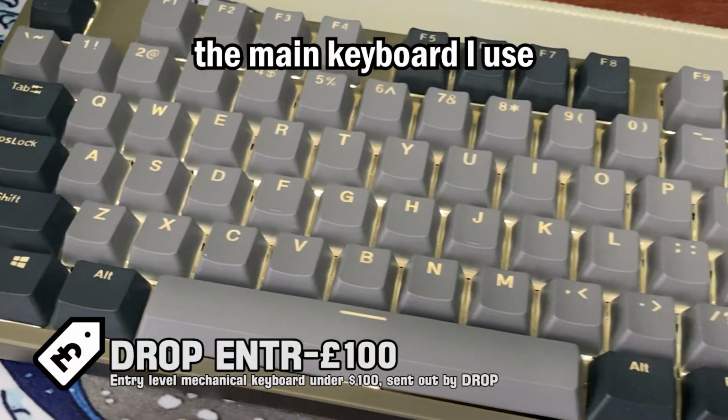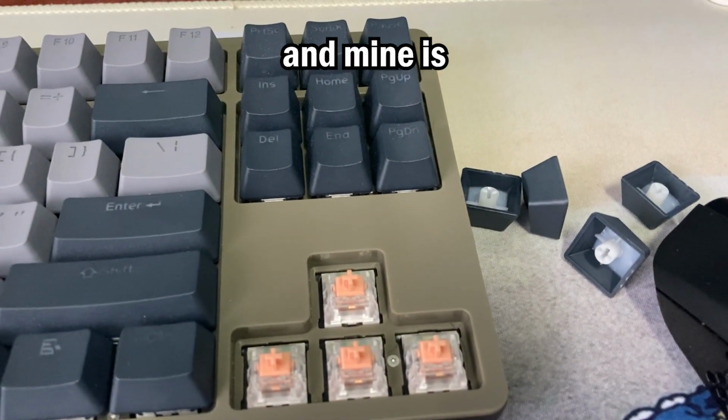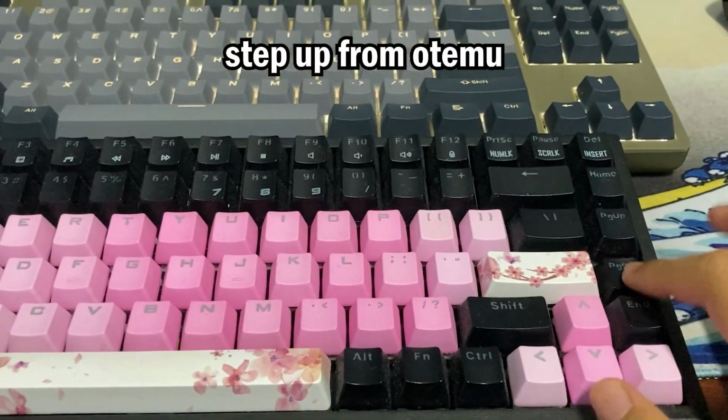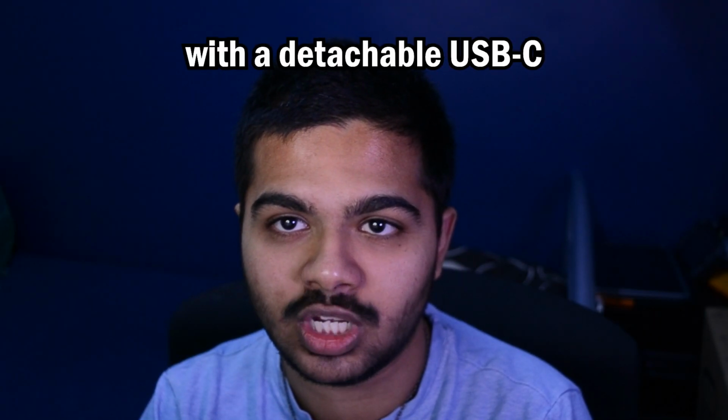For peripherals, the main keyboard I use is the Drop Enter with Halo True switches, and mine is in the green-gray colorway. It's a very solid entry-level mechanical keyboard. It doesn't have any fancy features, but it's a big step up from Otemu brown switches that I had in my last keyboard, and it still connects with a detachable USB-C, which is great.